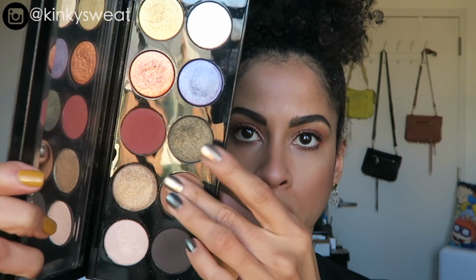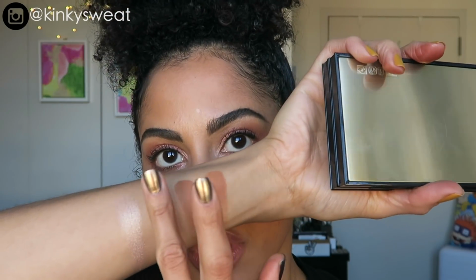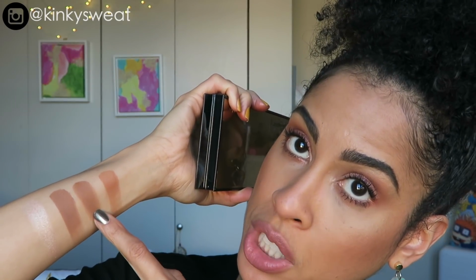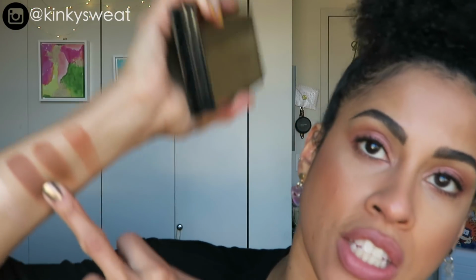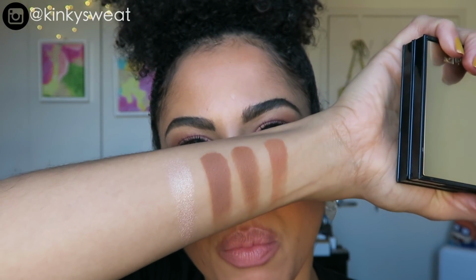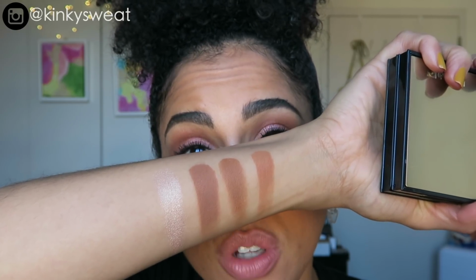Hopping back into Midnight Sun, Taboo. Taboo could be something similar to, ooh, Taboo is like a slightly deeper version than the one in Bronze Temptation. I freaking love this shade. It's so pretty. It's so beautifully like a true brown. Almost looks like it has some peach in there as well, don't you think?